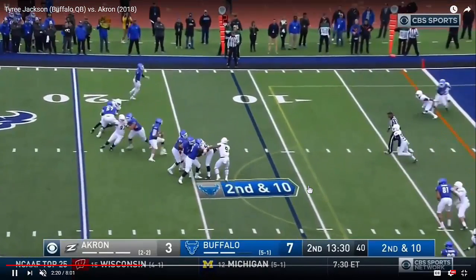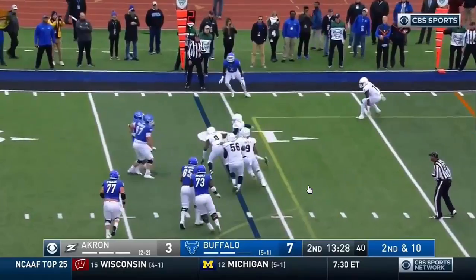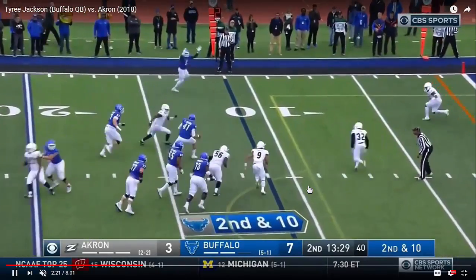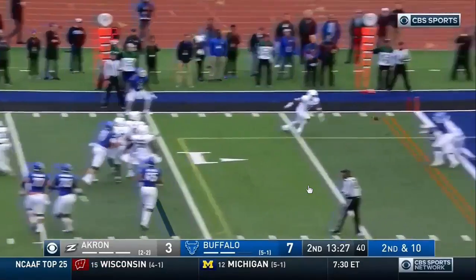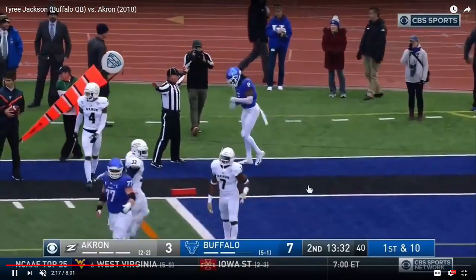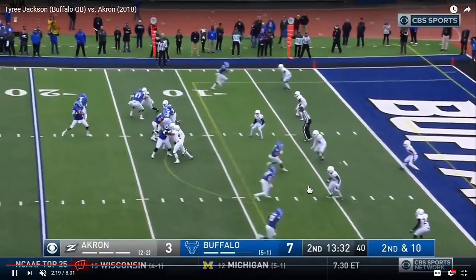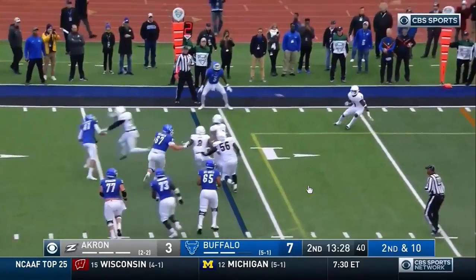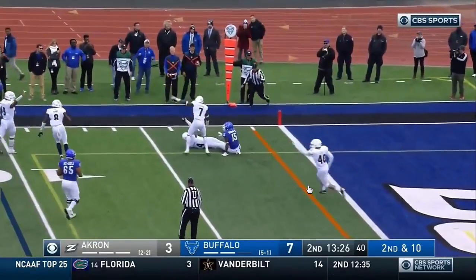Another recurring issue with Tyree Jackson's game happens in the red zone. It happens all over the field, but in the red zone it really pops up: his attempt to try and do too much, prolong a play, and fit it into a tight window. This results in an interception. He's had multiple interceptions inside the 5 in 4 games that I've watched, or plays that should have been interceptions.